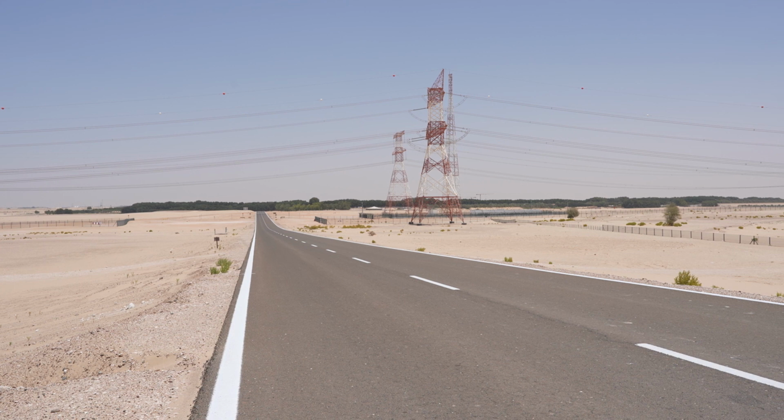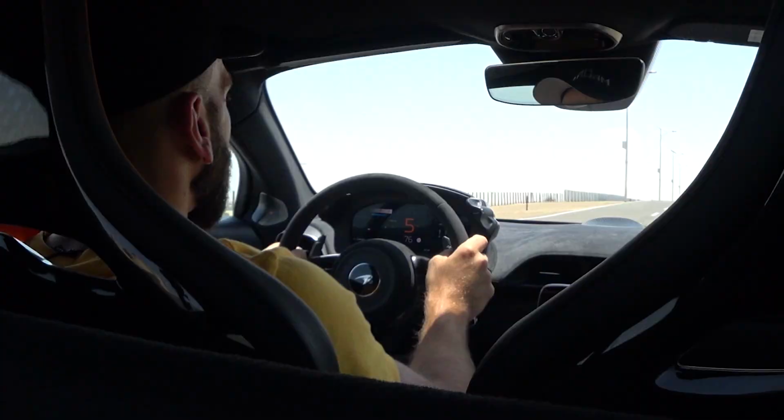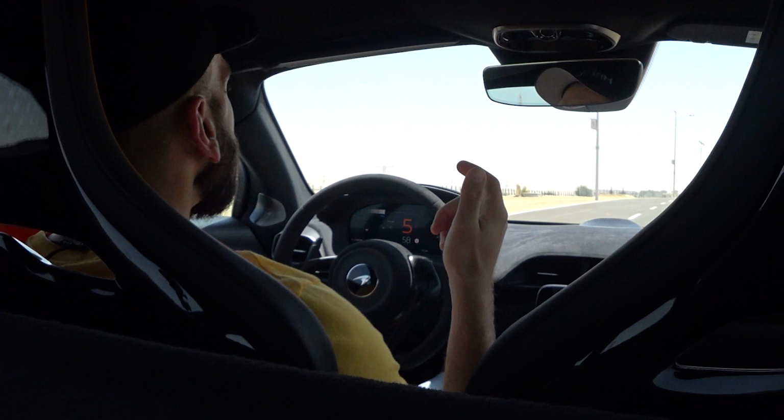The car internationally starts at $230,000, which is cheaper than the 296. I guess this is more attractively priced, and you do get a lot of performance, and you do get a lot of convenience in the car. Adaptive cruise control, 360 cameras. It's a very easy car to live with and to daily.